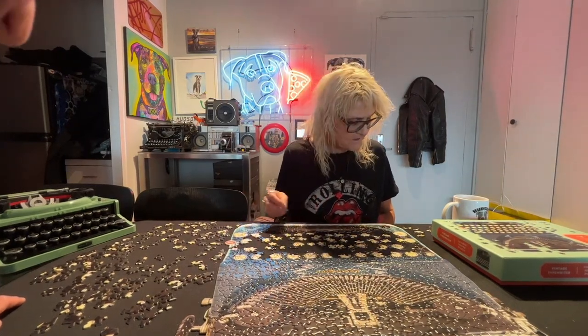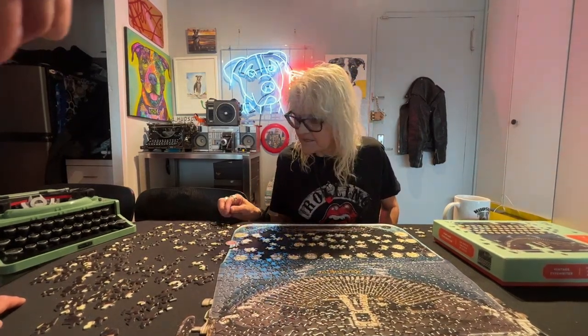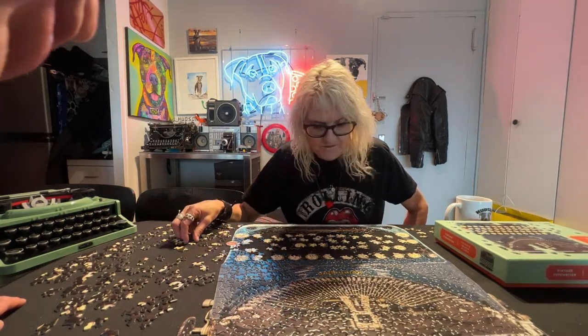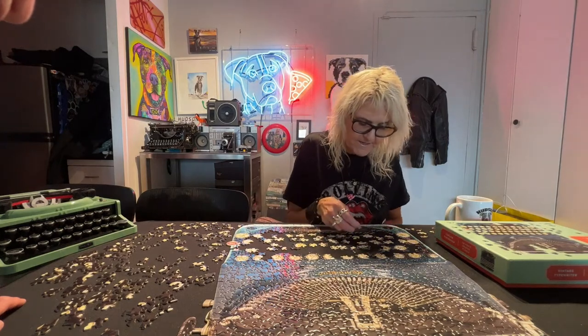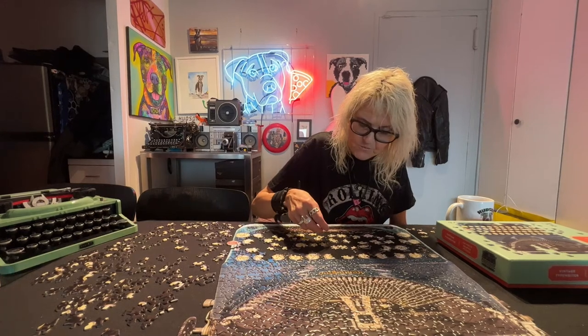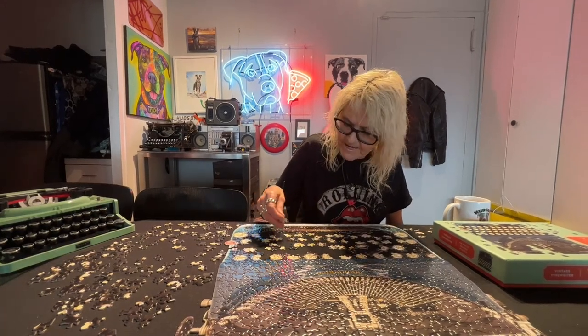Wow. Yeah, it's mostly that brown. That's what I'm saying. And anything that you have that has a discernible letter, that you think I can figure out what letter it is, I could use that to get this puzzle together, I think.